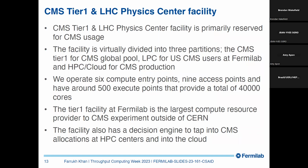Next up, CMS Tier 1 and LHC Physics Center facility. This is our largest facility by size. It's primarily reserved for CMS usage. Using the power of HTCondor, we have virtually divided this facility into 3 partitions. One as the Tier 1 for the CMS global pool, one for the US CMS users, which are at Fermi. They're also called LPC users. LPC is LHC Physics Center. And then, of course, the third partition is for HPC and cloud resources, which CMS production uses.